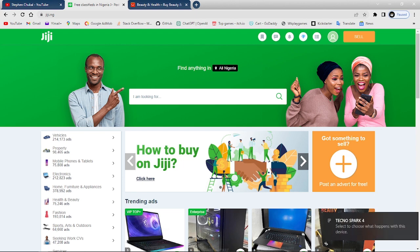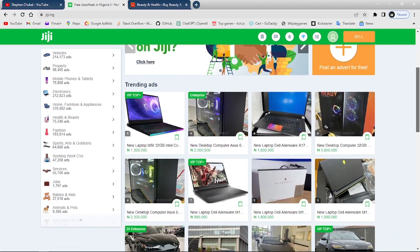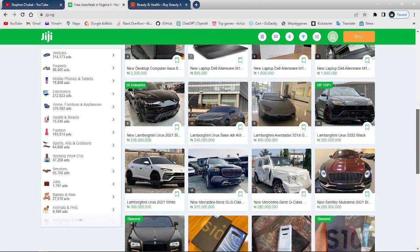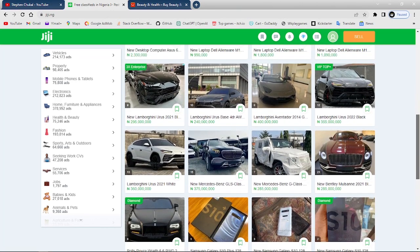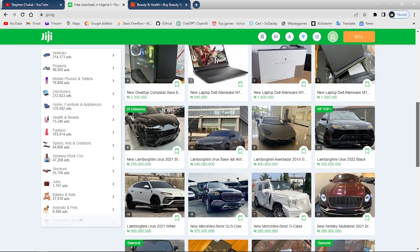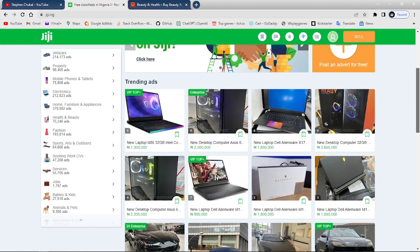Now when you get your product that is in demand, the next thing you need to do is check for competitors on Jiji. Don't just get a product that everybody is selling and post on Jiji. You might be competing with a lot of persons. So make sure that you are the only one, or you are among very few giving out that product. So that's the third thing, check for competitors on Jiji before you get your product.